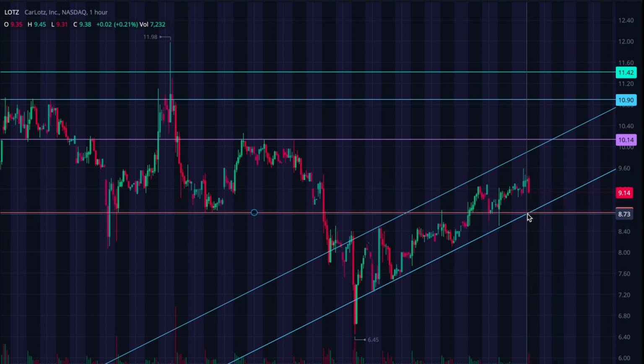The other possibility is it does respect 876, but starts bumping its head against the bottom of the channel and then falls back down through 876. So in my opinion, bad looking chart if it respects 876 support, but then develops the bottom of the channel as resistance. Then I think it's soon to fall back through 876, and we'll have to look for a different bottom at that point. Yeah, we could circle back to it at that point. I don't immediately see something that's obvious.